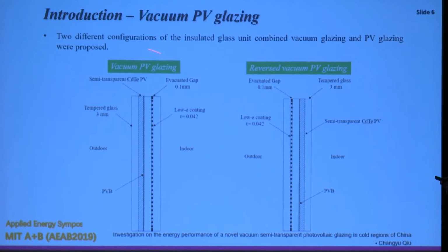So we propose the vacuum PV glazing here, in which the PV part faces outdoors and the vacuum part is towards indoors. And we also propose the reverse vacuum PV glazing, in which the outdoor side is the vacuum glazing and the indoor side is the PV glazing. Those two configurations combine vacuum glazing and PV glazing, but they should perform very differently in terms of thermal performance and energy performance as well.